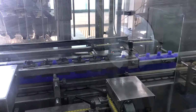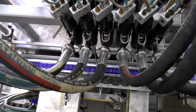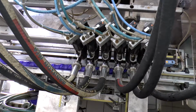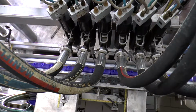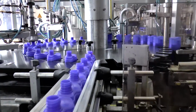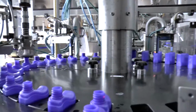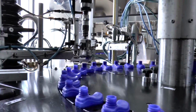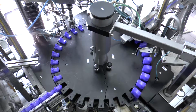6 bottles are always filled simultaneously from bottom to top and without bubbles. Then nitrogen, which displaces the oxygen, is added and the bottles immediately move on to be closed. Next step is the belt scales, where every single bottle is weighed. Bottles with the wrong weight are rejected.